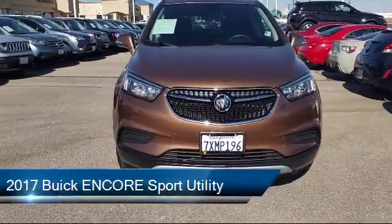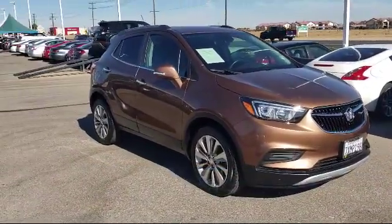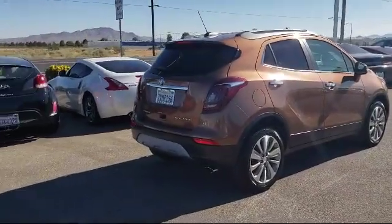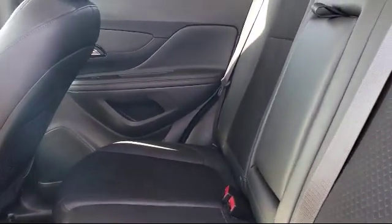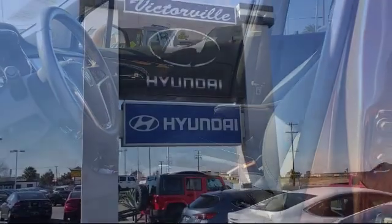It comes equipped with keyless entry, alloy wheels, steering wheel controls, roof rack, Sirius XM satellite radio, rear spoiler, electronic stability control, rear view camera, premium audio system, tire pressure monitoring system, and has less than 15,000 miles on the odometer.